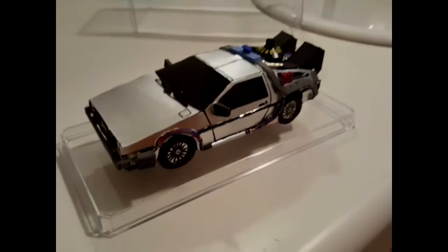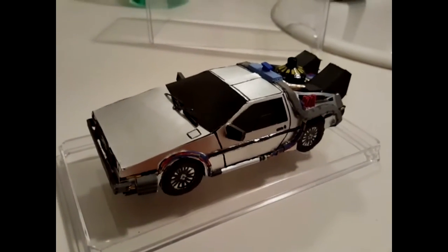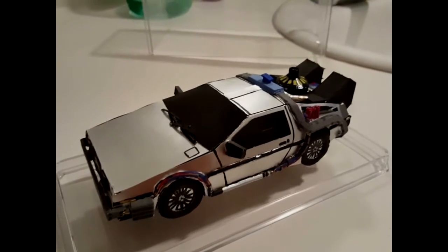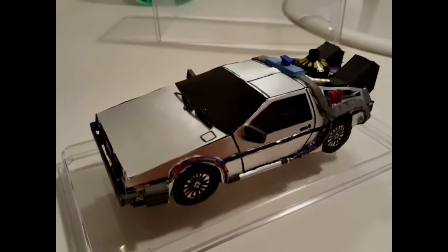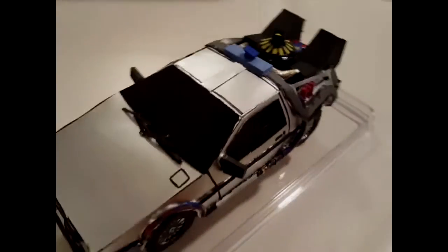I have a bunch of TV and movie cars. I have the Batmobile, the DeLorean, the General Lee, the Ecto-1. So, this sits in my little collection of movie vehicles. And I just wanted to share it with you.